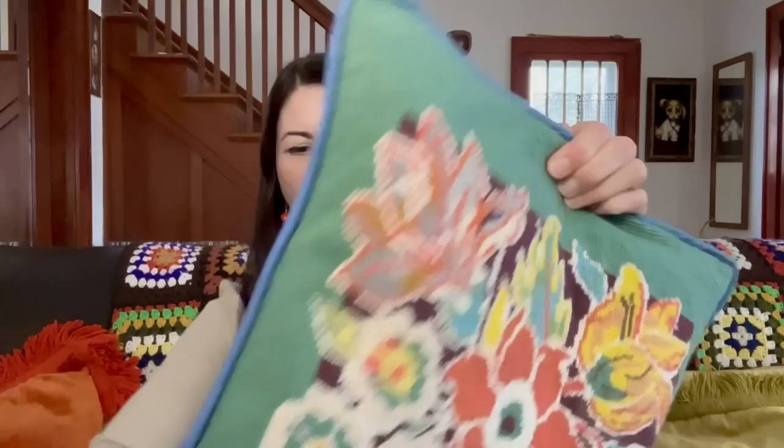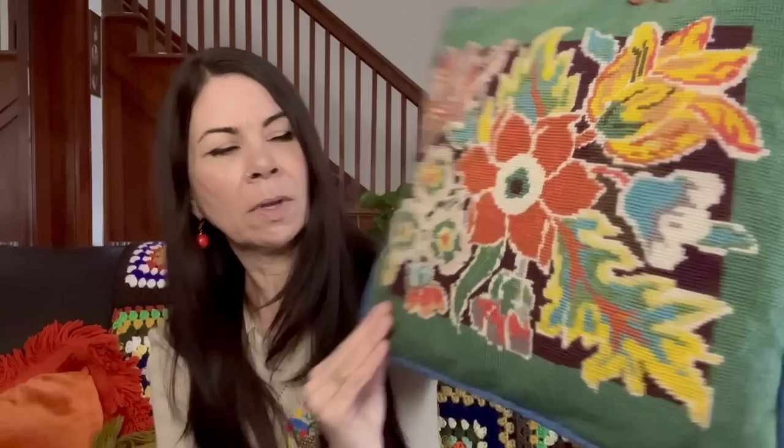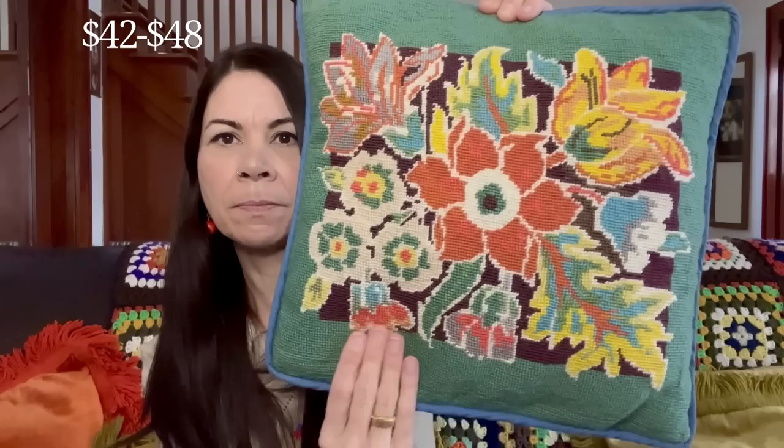This has got the blue on the back. Really nice condition. Beautiful floral design. I would say 1960s, 70s, maybe older.